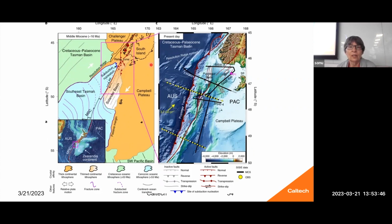And so the next question is, well, okay, so we have these two profiles that we did here for the SISI project, Australia to Pacific on both sides, and we went over the Puysegur Trench. We looked at the tectonics of the upper plate. And then the question is, well, yeah, we know we have subduction up here. Uh-oh, the battery's going low. Okay, well, that's fine. We're almost done.